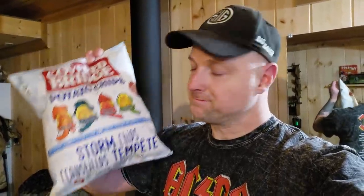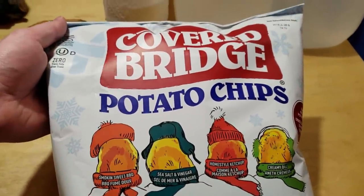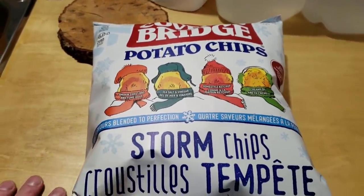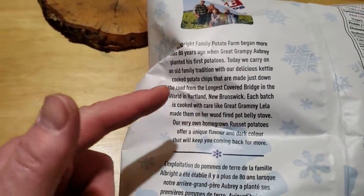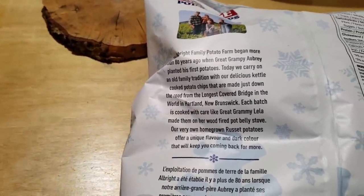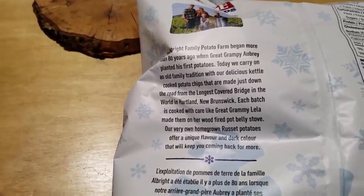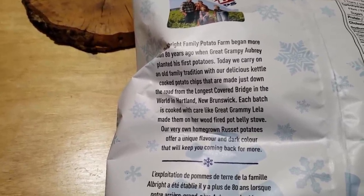I even have storm chips. Yeah, so I got some storm chips. These come highly recommended. I got these in Canada. These are from New Brunswick. Let's see here. Yeah, they're made just down the road from the longest covered bridge in the world in Hartland, New Brunswick. Each batch is cooked with care like great Grammy Leela made them on her wood-fired potbelly stove.